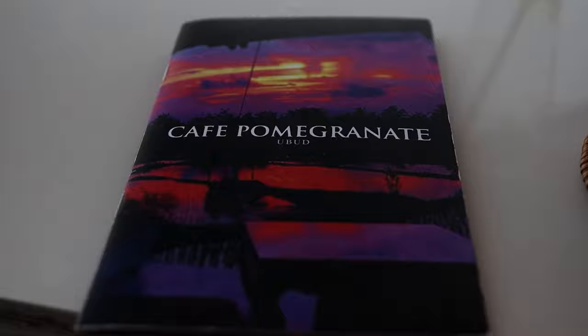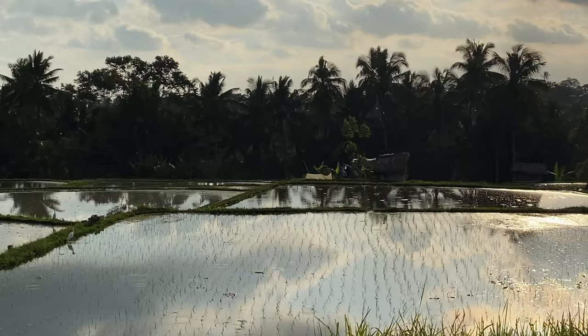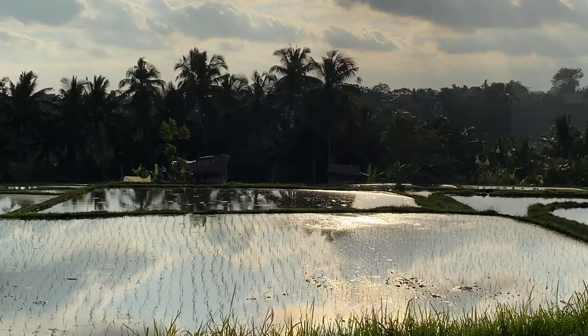We are right in front of the Pomegranate Cafe. It's a restaurant that we really enjoy because it's right in the middle of the rice field. The path to come here is beautiful. It's very green. There's palm trees, there's rice field. What's particular with this one is that you can really relax and have a look at the rice field. There's nothing in front. There's no car, no noise. It's very beautiful. The food is good. We'll show you what we can eat here.